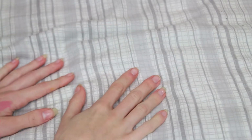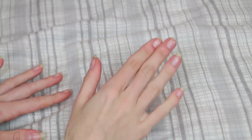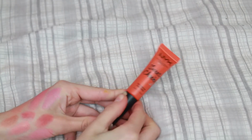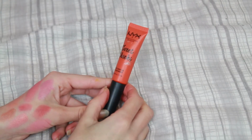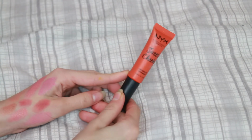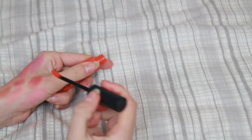So that's it for the category of I really don't like them. Now we're going into the I do actually quite like these. So number 18, this is the NYX Sweet Cheeks Soft Cheek Tint Blush Mousse. This is very unique in my collection. It's like an orangey red kind of shade.